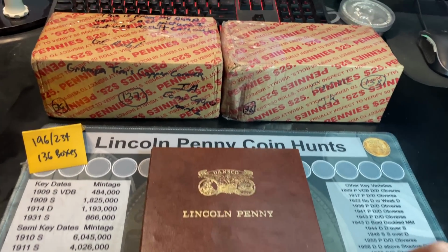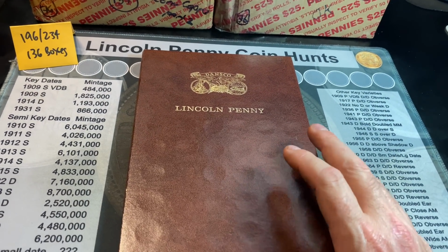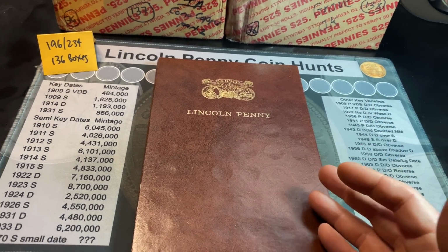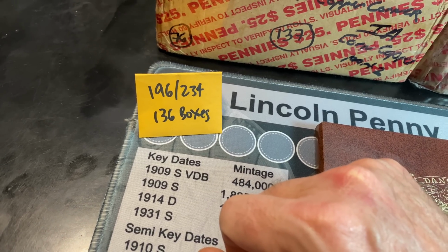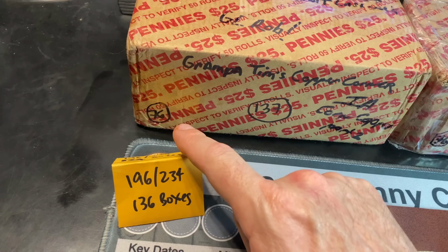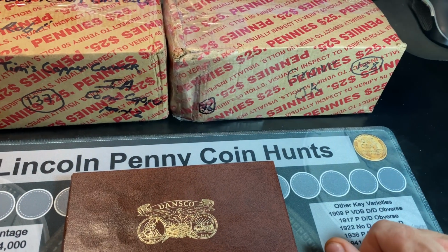Like I said in the intro, we've got another 2-box penny hunt in our quest to complete this Dansco Lincoln Penny album. Over the last several episodes, while we've had good finds, we have not been able to slot any more cents and we're stuck at 196 out of the 234 cents through 136 boxes. This is going to be episode number 76 and I've got box number 137 and 138 to hunt today.